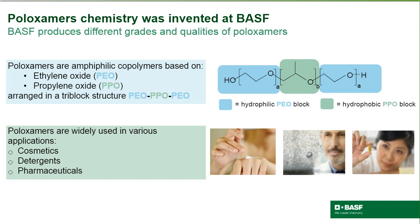So what I want to highlight is that there are many different poloxamer qualities used for different applications. In our case, the poloxamer we care about is 188. And there are many different grades and qualities that are manufactured, for example, at BASF, to fulfill the requirements of the different industries that it's used in.